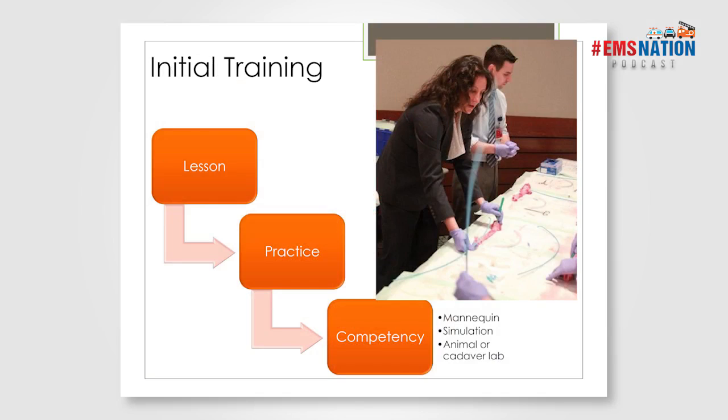Surgical airway management needs to be program specific. It is not something you can have done in your critical care class or have done in school or have done once or watched a video online. You need to have a formal lesson on it, whichever process you're going to follow. You then need to practice it and you need to demonstrate competency. And those two pieces are not done at the same time.